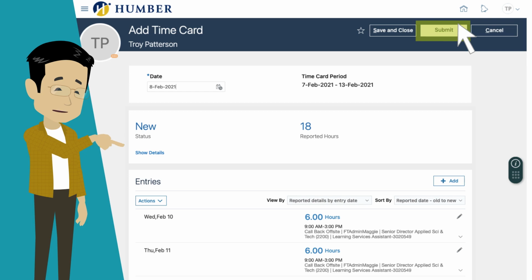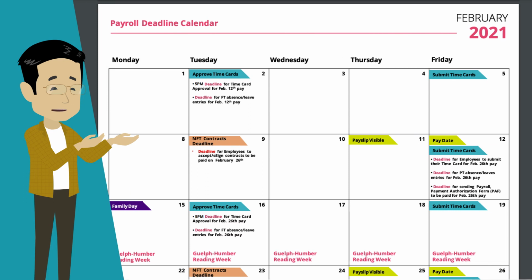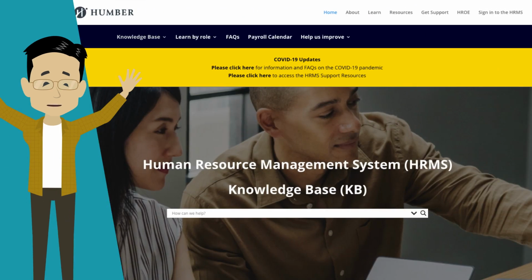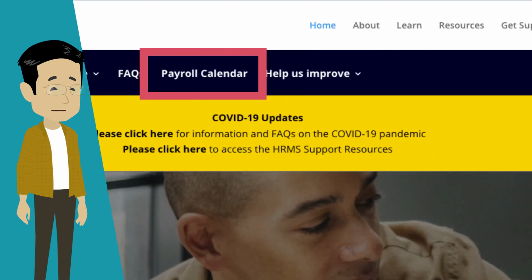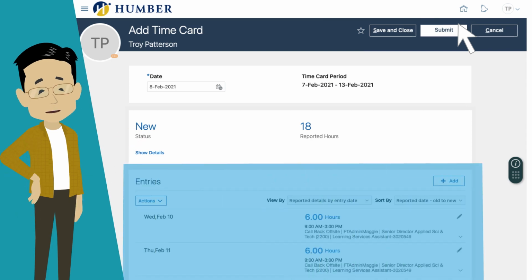Please ensure your time card submission is completed before the time submission deadline, as outlined on the payroll calendar. To learn more about the payroll calendar and its deadlines, visit the HRMS KB and click Payroll Calendar. The rest of the page has the same sections and functionality as the previously reviewed current time card page.